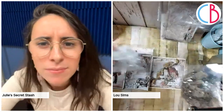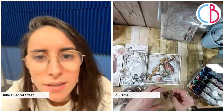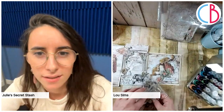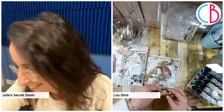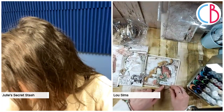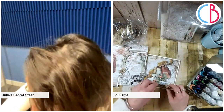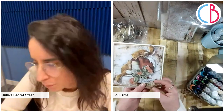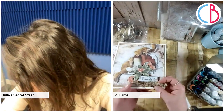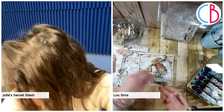I don't know where I got the moss from. I must have had it for a project. And I just want to add some little bits in, just for some tactile little bits and pieces. So I can just add in a little bit of the moss along the bottom. So it just adds another texture, another little bit of detail. But that could be anything, if you've got things like felt.